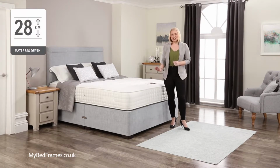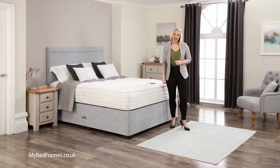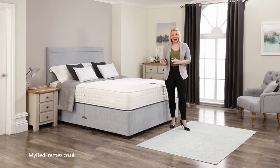This 11-inch deep mattress is a soft to medium feel and has a staggering 6,000 of our unique curvation individual pocket springs, all working independently from each other, that will provide complete back, neck and pelvic support, as well as allowing for hips and shoulders to be gently caressed.